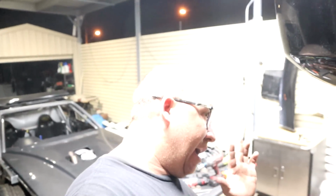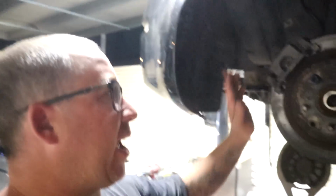So yeah, a lot of work coming up, but I reckon we got this. Alright, so a few hours later now, I've got the diff out. I've got the dual caliper in for the most part. The line's hooked up, super neat.